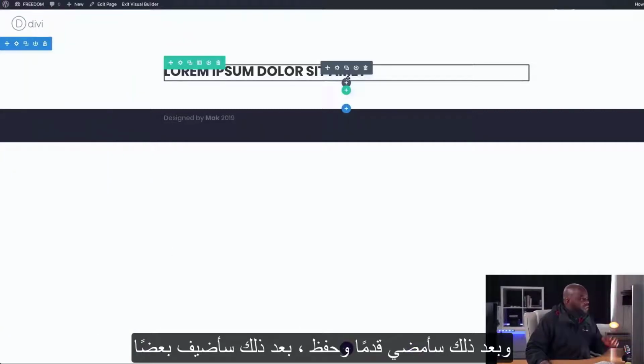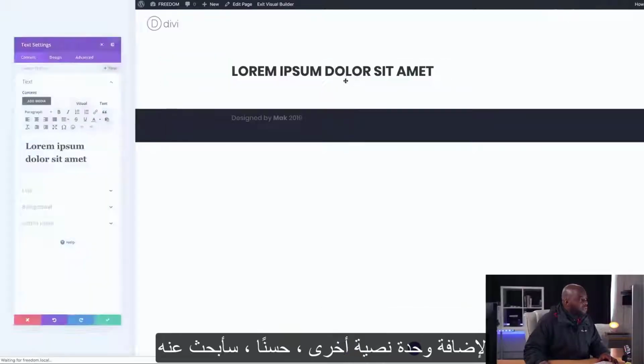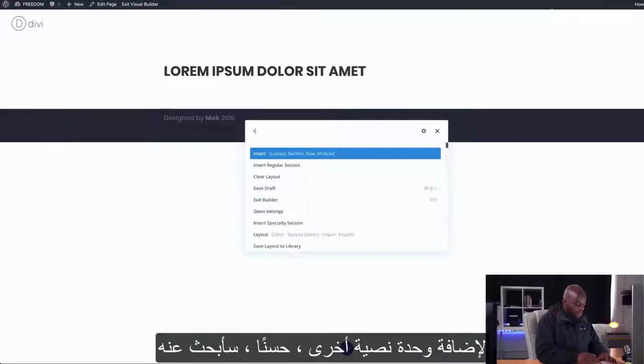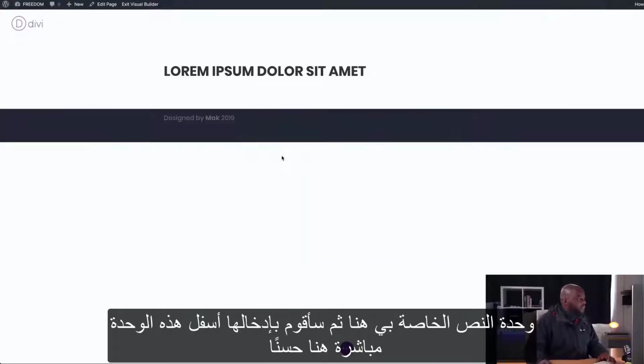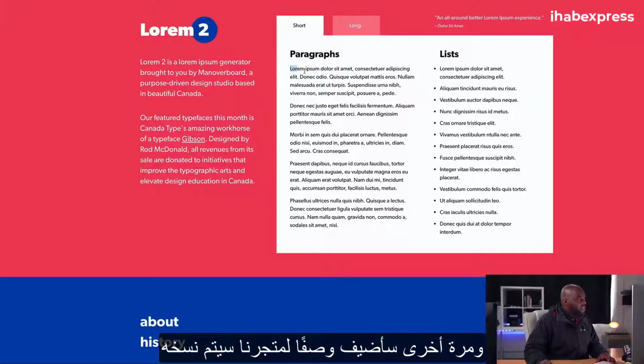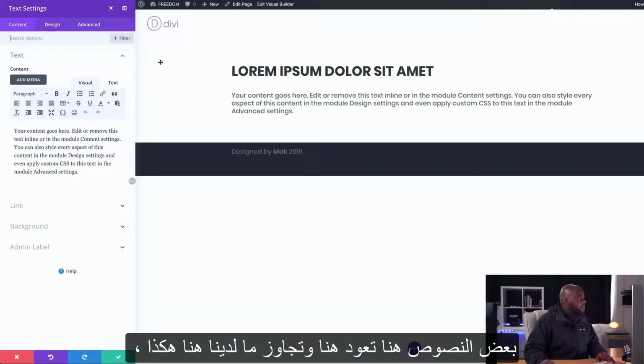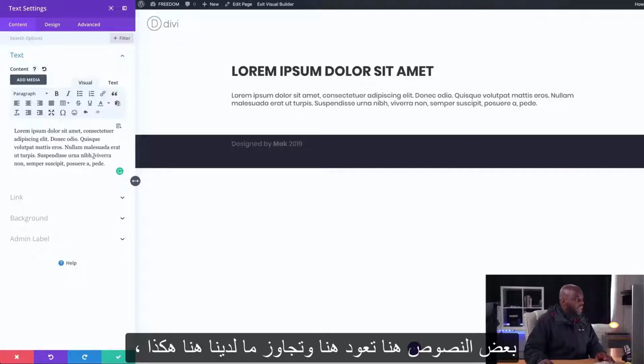Okay, next I'm going to add some description text for this. So I'm going to click here on this plus button to add another section, to add another text module. Okay, so I'm going to search for my text module here. And then I'm just going to insert it right below this one here. Okay, and again, I'm going to add a description for our shop. Just going to copy some text here. Come back over here and just override what we have in here, just like that.